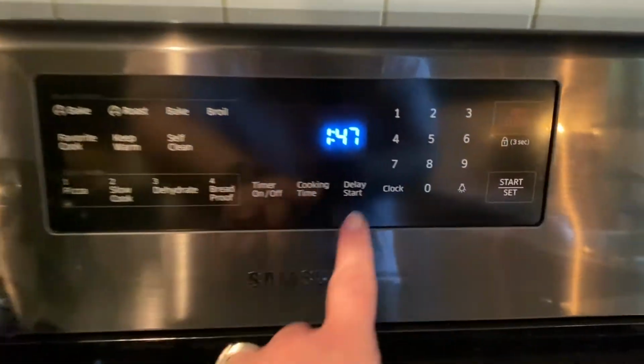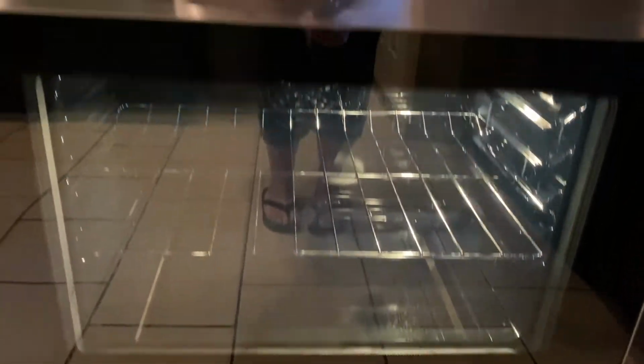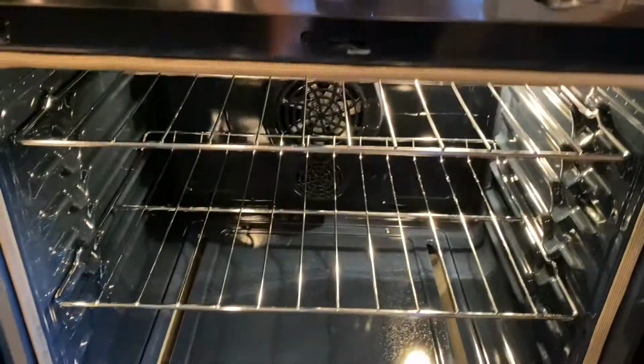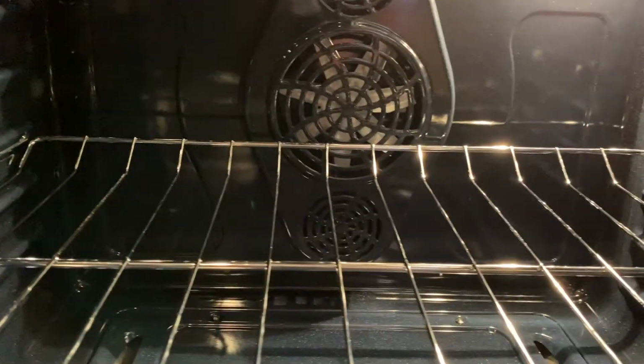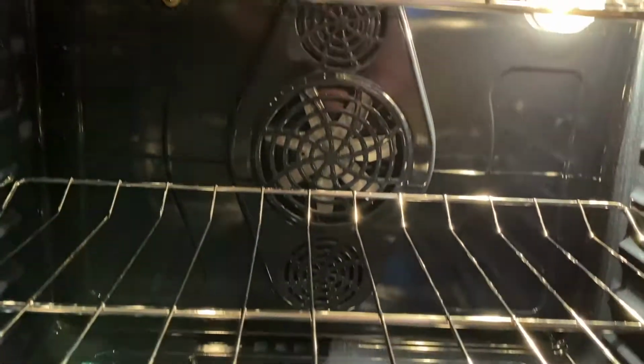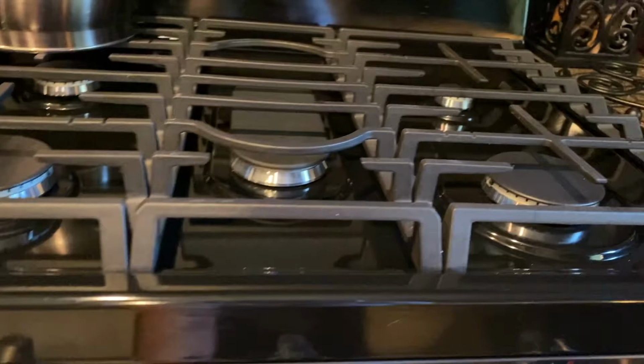Really, really nice. So now I'm going to turn the light on so you can see inside the oven. Really nice. Open that up. I've used this one time so far, made some chocolate chip cookies with my daughter. You can see the convection fan back there. That blows all that hot air around. Burners are down there. Very simple to use and doesn't let off a lot of heat, which is nice.